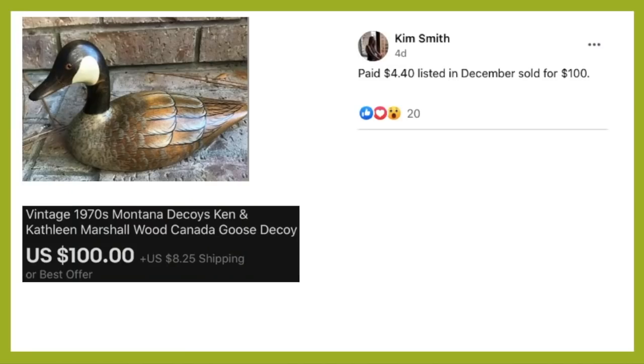Next up is Kim Smith, who paid $4.40 for this vintage 70s Decoy Duck. Well, actually, it's a goose. She listed it in December, and it finally sold for $100 in August. So this is an example of being patient. Patience is a virtue. Be confident in your pricing.